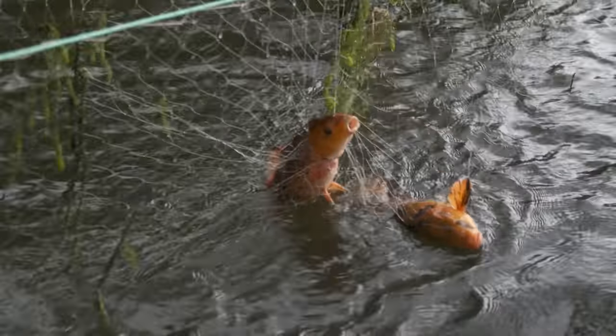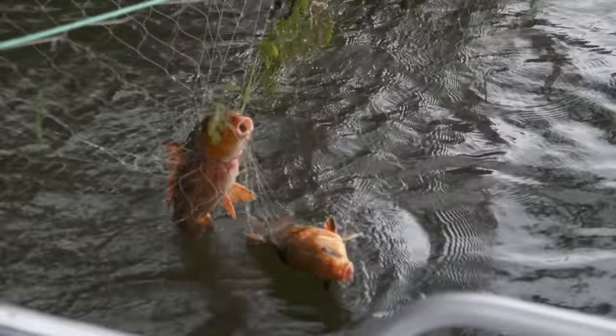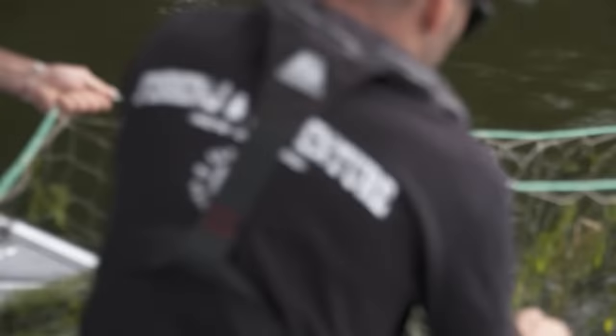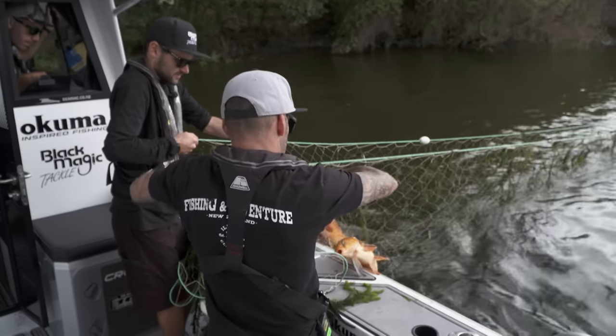Remember, we're legally not even allowed to let these koi carp go again because they're such a pest. Such prolific numbers. Yep. So that means they're going to be whacked on the head and in the bin. You can't let them go because of their eggs. So it's a case of keeping them. It's a nice size one. Yeah, it is a good size one.